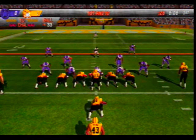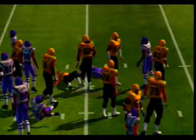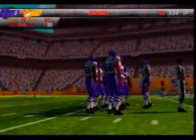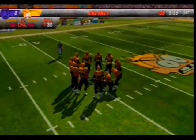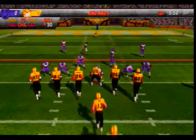Mitchell in the backfield. Here we go. Watch that screen. Hand it off. Knight is there on the stop at the 30-yard line. This team's always trying to get a good mix of run and pass plays. Ball on the 30-yard line.